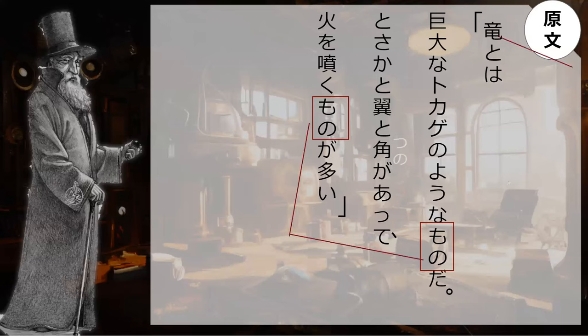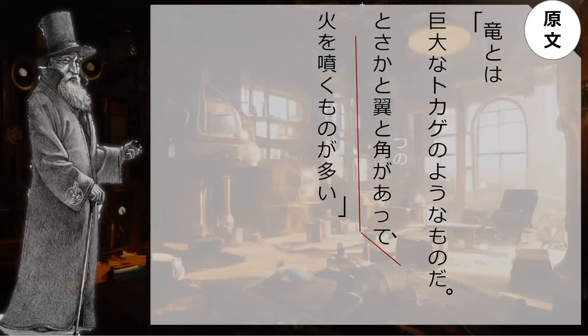So many dinosaurs are a thing. Dragons are a thing, and there are many of these dragons that can breathe fire. But not all of them can breathe fire. Only most of them can breathe fire. So that's why we have that aggressive ate here with the comma. It's helping to separate. So all dragons are supposed to have wings, horns, and crests. But most of them also can breathe fire.